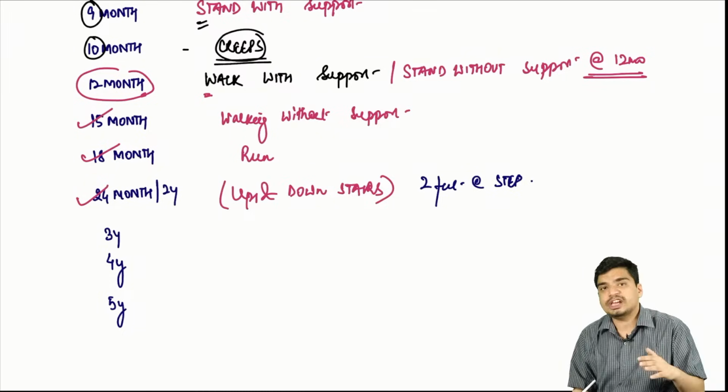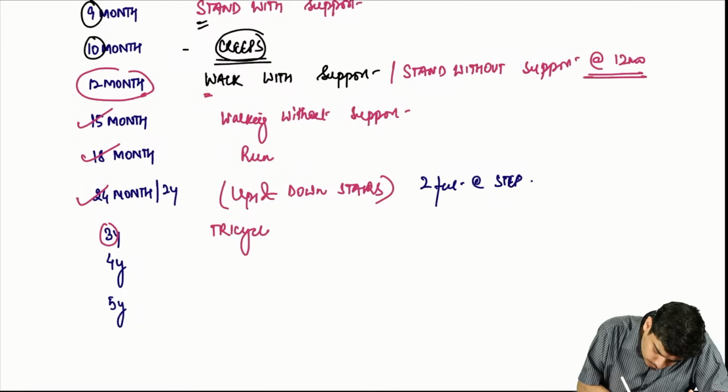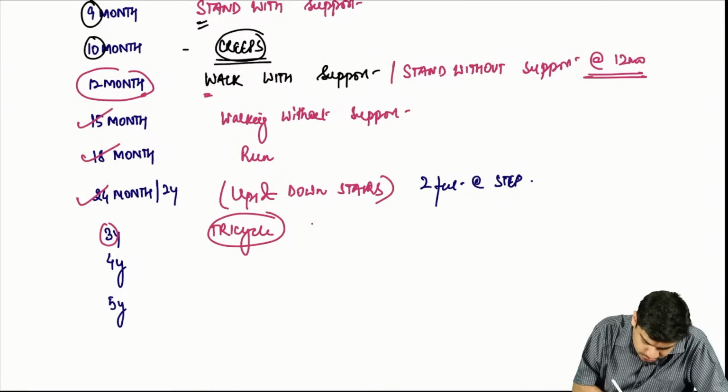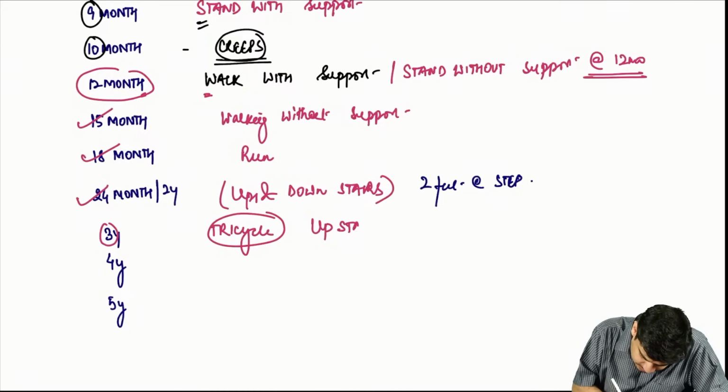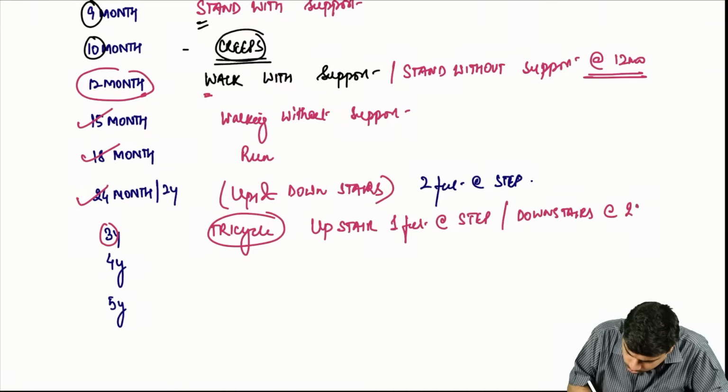At 3 years of age, what will happen? 3 for tricycle. The child will be able to ride a tricycle. Now the child will be able to go upstairs 1 foot per step. But the child will come downstairs 2 feet per step.